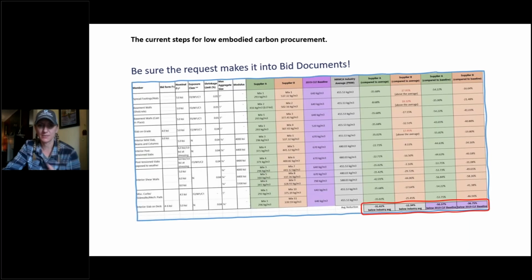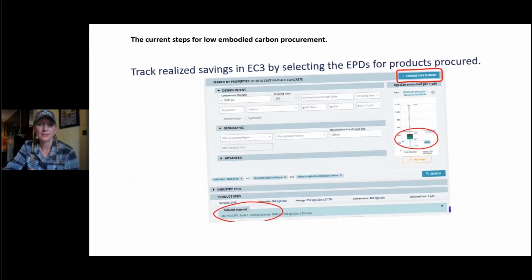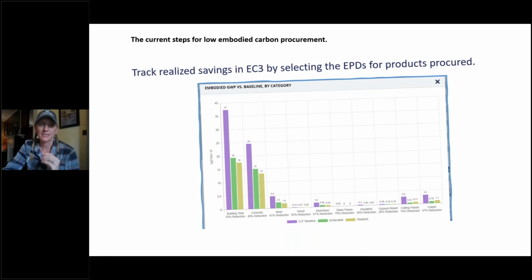When this happens, we can then do this kind of bid leveling where we actually can put the carbon content for all the different mixes or products next to each other from the suppliers that have bid, and understand that the low carbon bidder is X, and look at that next to the cost. And in every case to date, in most material categories, the low carbon option from a bidding perspective has been the low cost option at the same time. So it's been pretty exciting to see. Again, once you've done that, you can then track your realized savings in EC3 by selecting the EPDs for your products and get to that realized savings, that realized carbon content for your project.